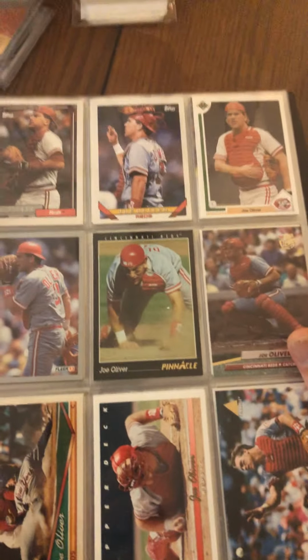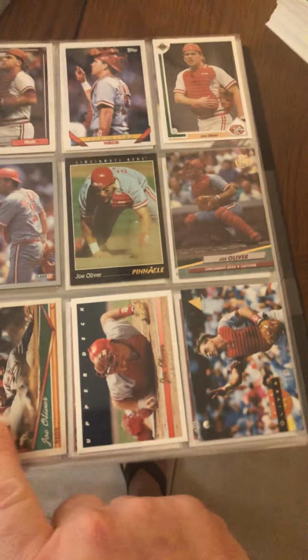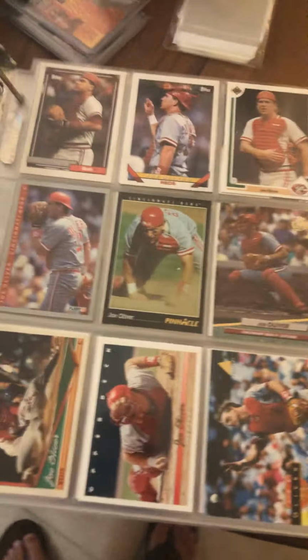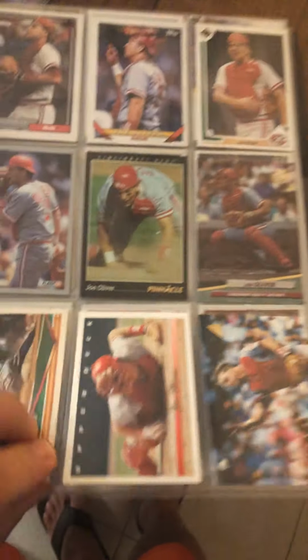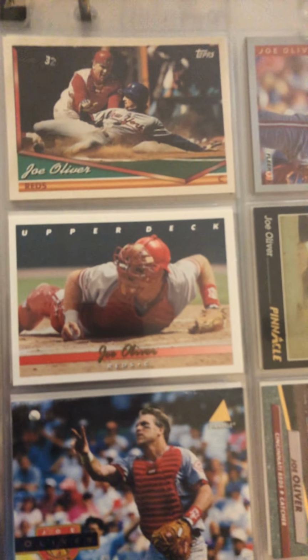And then here's the Joe Oliver page. Some cool ones here. I know some people don't like the landscape. I don't mind them at all. I mean, in a binder, they're kind of tough when you're looking through a binder, but I can just go like this. Here we go. Those are cool cards, no doubt.